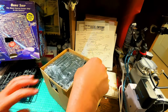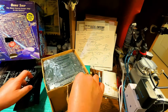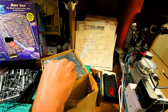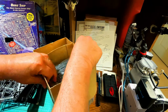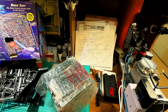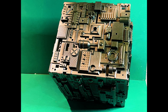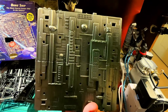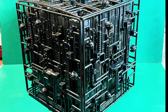And finally, we have the model as well as the stand. You can see the base, the Borg emblem, and lastly, we'll take the actual ship out. Just like that. Okay, so that's everything out of the box. Let's take this out of the plastic and take a look at this pretty cool little Borg cube. You see a lot of the detail on this. I really wish there would be a model kit of the Borg cube or like a Diamond Select Borg cube. That would just be really, really amazing.